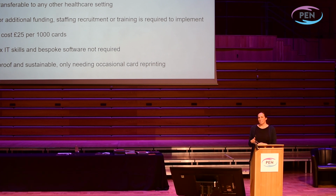The way we reached the team was we did short 1 to 2 minute briefings at team handovers, and we explained the current experience that our friends and family were having, and then this solution that we were bringing in. And we also emailed all the team members. And because it's quite a simple concept, we found that was actually adequate to get the project running. And it was a great way to reach our multidisciplinary team who are working shifts 24 hours a day.